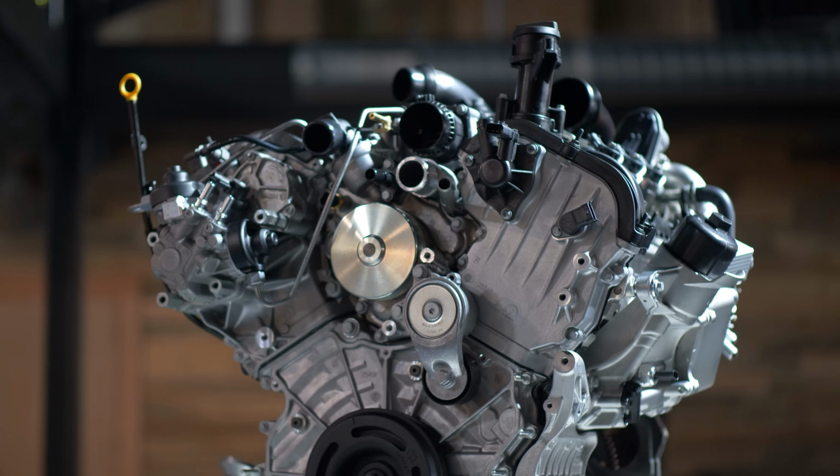Now, we could argue all day what the best truck is, and I think trucks in America, truck brands and loyalty, is a religion.